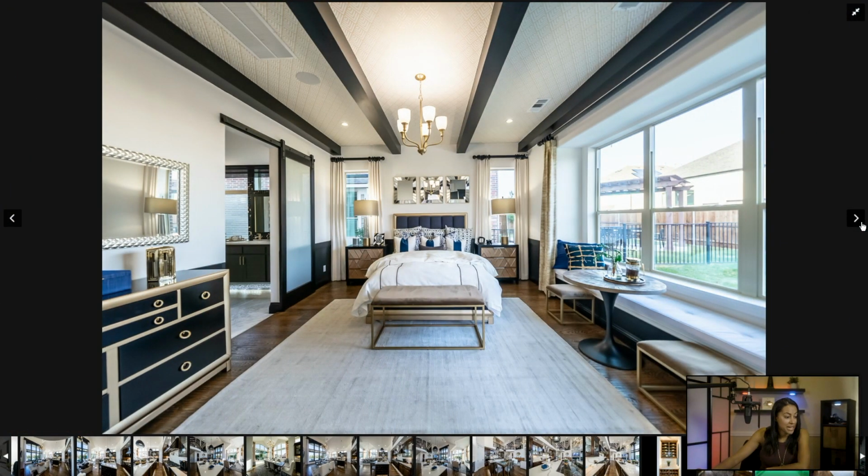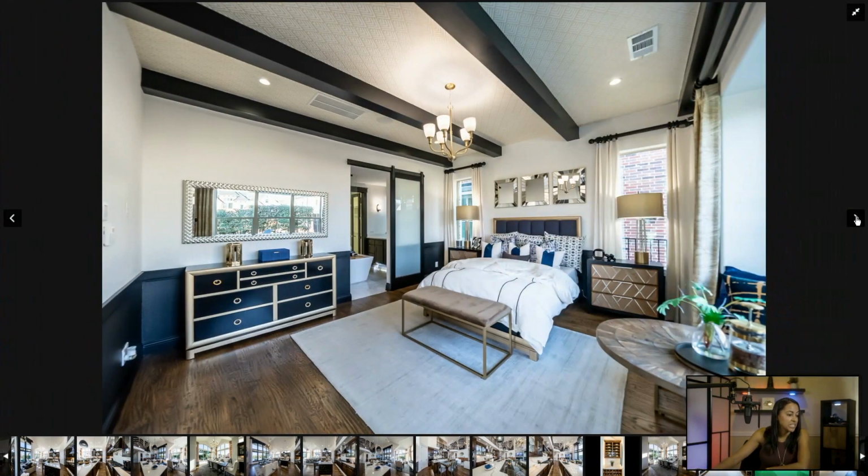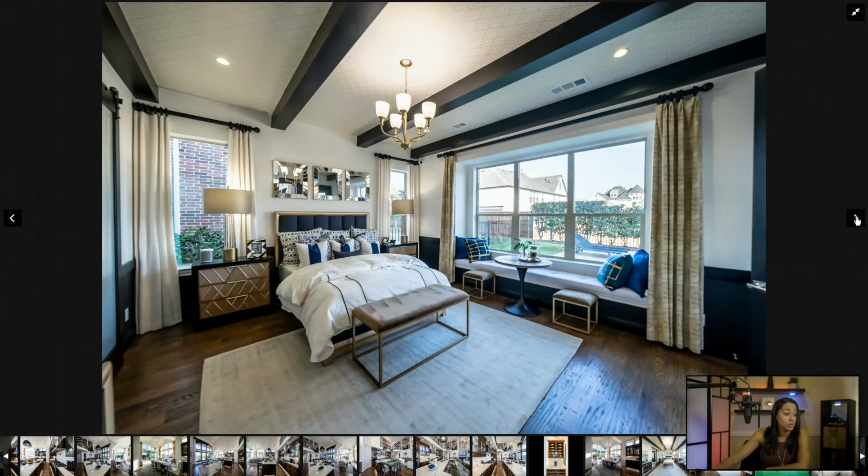Now this is your master bedroom. So this primary room is just beautiful. You have the nice big bay window here. Lots of space, so you're not crammed in there. This is definitely your retreat when you need to go to bed, or you just want to watch Netflix.